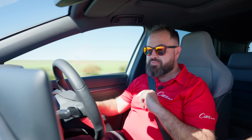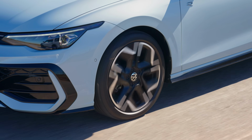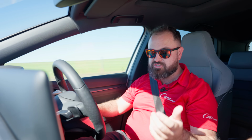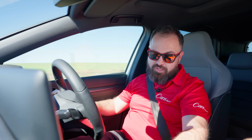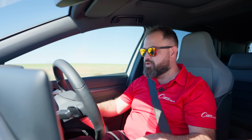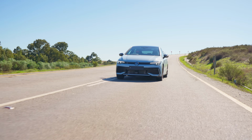Right, let's do a performance scene and see what this puppy's got. Now, because you're on the R-Line pack, you've got nice wheels and bigger tires. Put the sizes on the screens for you. Then, yes, I miss gear knobs. I don't know why the manufacturers took gear knobs away. It was so encouraging to grab your knob and just pull it down, you know. Anyway, now you get this black Wilson's toffee to change gears. Anyway, sport mode. Let's go. We got paddles. Right, 1.4 TSI, and let's go.